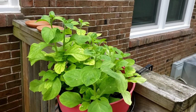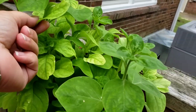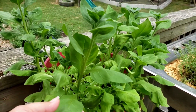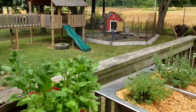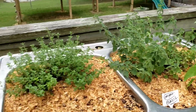So our petunias are getting really big. Looks like I may need to give them some fertilizer. They may be sucking all the nutrients out of the dirt they're in. And I'm waiting on it to rain. These poor little babies need some water, but I'm waiting on it to rain. It's looking pretty cloudy. Same thing over here. Just need some water.